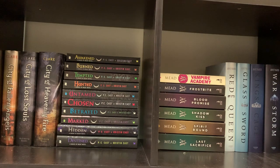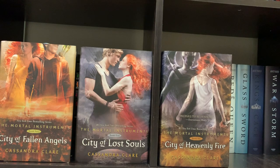Now moving down to the bottom shelf, we have the rest of the Mortal Instruments series, including City of Fallen Angels, City of Lost Souls, and City of Heavenly Fire, all by Cassandra Clare.